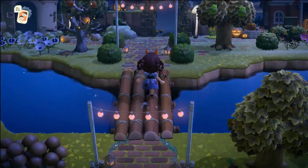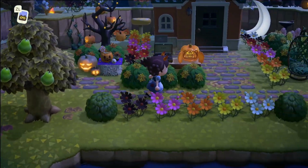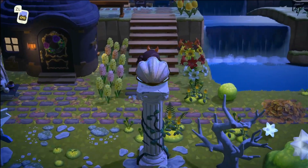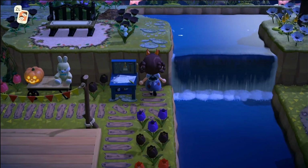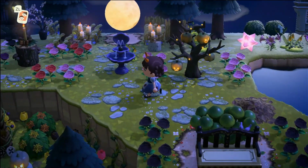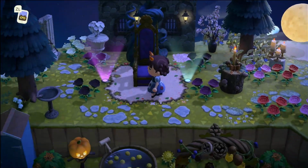She did a really nice job. It looks like she got all her villagers' yards decorated for Halloween, and her island is just really cute and pretty. She did a nice job. Let's make sure we went up here, but I think we did. I like all the star fragments. I love the organ and the moon. I love this chair.